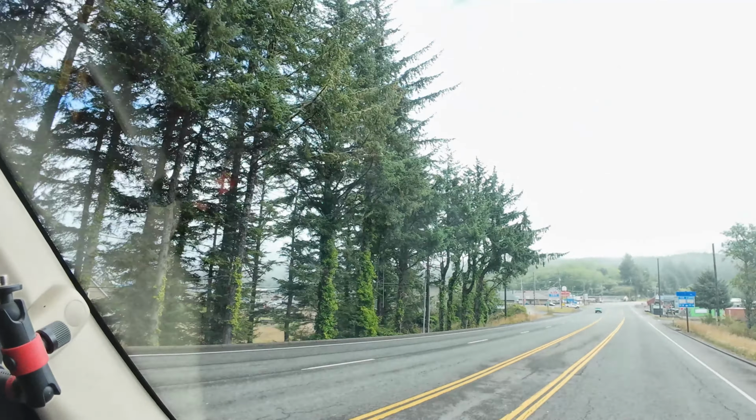The Oregon beach and the trail leading up to the lighthouse. Come on, Terry, go, go, come on. Okay, go, go. Lighthouse and the view. Super cool view. Hey, let's go check out the lighthouse.